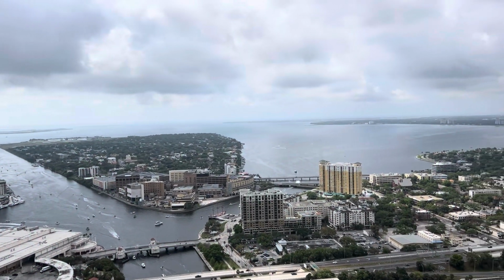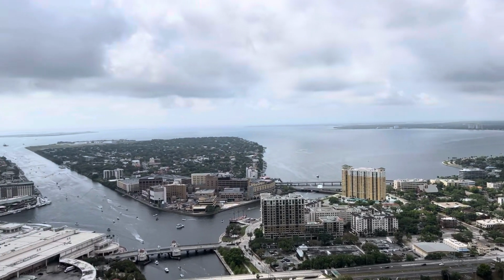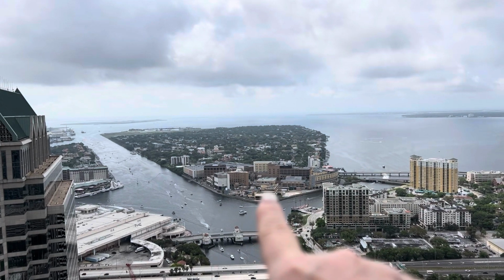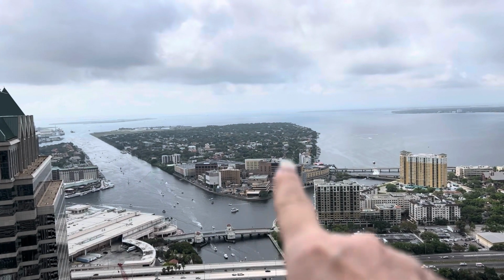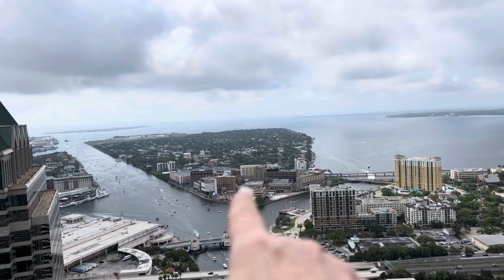So this is a great view of Tampa Bay from up here on the 41st floor. Right down here, that's Davis Island. That's where most of my crew members live, and there's a yacht club there, and so that's what we're related to, is the crew of Bobby C. Davis, and that's Davis Island.